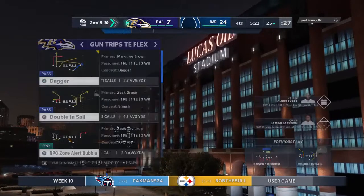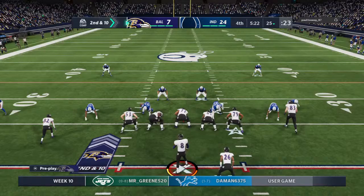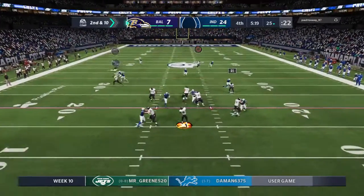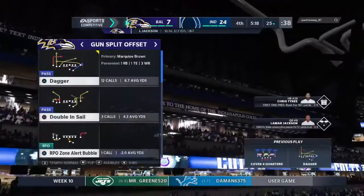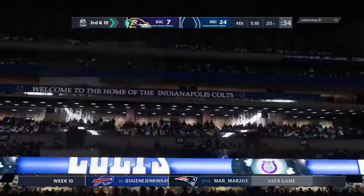That one was timed well. Incomplete. An incomplete pass leads to 2nd and 10 from the 25. To throw again, Jackson. Throwing middle, but it's incomplete. Hollywood Brown, the intended receiver. That takes us from 2nd to 3rd down.